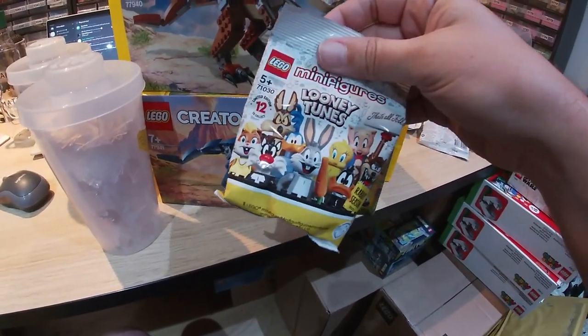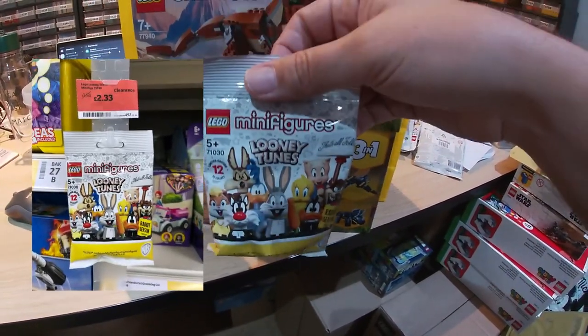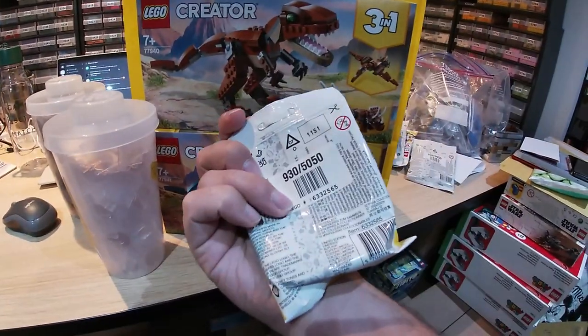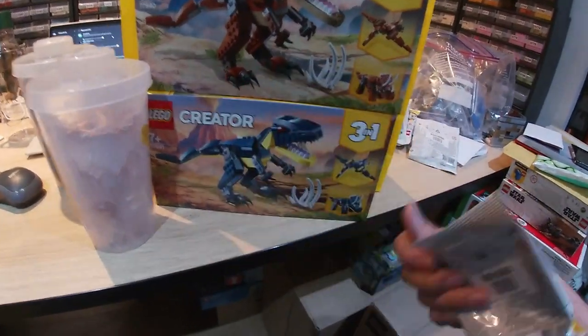Now, incidentally, I saw that in Sainsbury's they had a clip strip with lots of these attached as well for £2.33. So they're actually cheaper than these at £2.50, but they only had one left. I didn't buy it, couldn't be bothered. But yeah, I got 20 of these at £2.50.